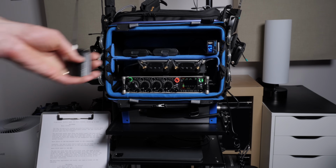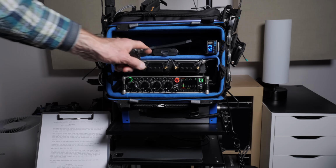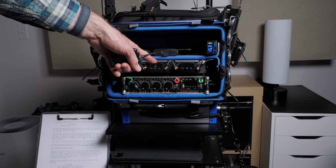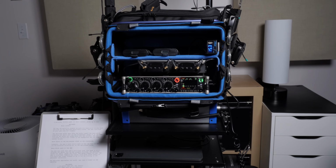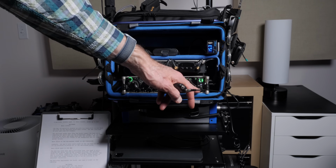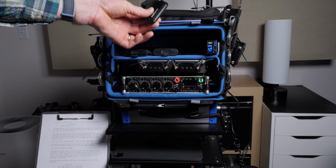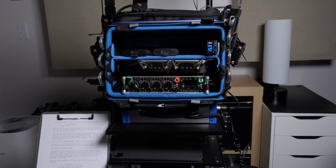And one of the big features on the A20 system, including the A20 Mini, is that gain is not set on the transmitter, it's actually set at the receiver. So you're sending a low-level signal from the transmitter to the receiver with plenty of headroom, and then you gain up here at the receiver. So if you need to quickly change the gain or the trim on one of your wireless packs, you can do it right here at your cart, as opposed to having to go to the talent, unbury it from the wardrobe, and make the changes there, or even walk up with a Bluetooth app and make the change there. You can actually do it right here, which is nice.